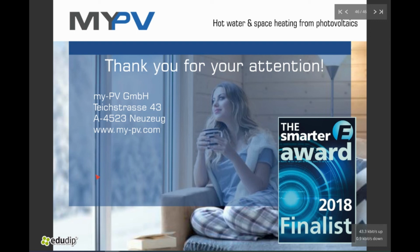It is really a new technology. It's a new way to use PV power, but it will be the future. I'm absolutely sure about that. I know the thermal side like my pocket, and I can tell you PV is continuing to become cheaper and cheaper, and the buildings are becoming better and better in thermal terms, and of course hot water heating and also space heating will become PV powered in the future. I'm sure about that.